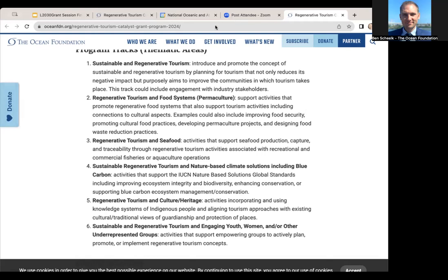Of course, Local 2030 Islands Network is really focused on islands. This RFP is technically more broad than that, and is really supporting regenerative tourism writ large in the countries that are eligible. Now, we love ocean ideas though too, of course. So feel free to submit those.